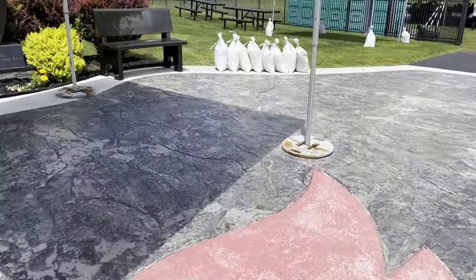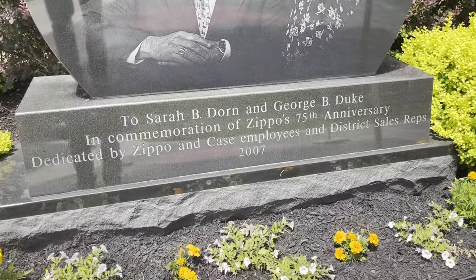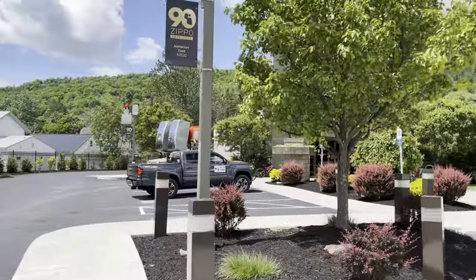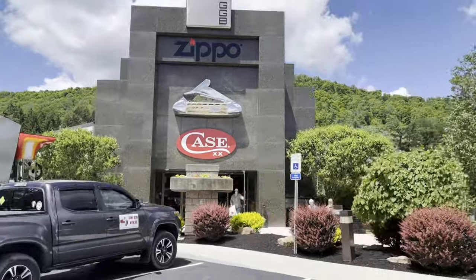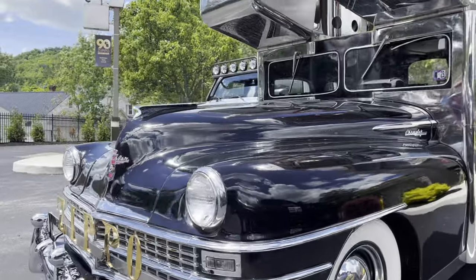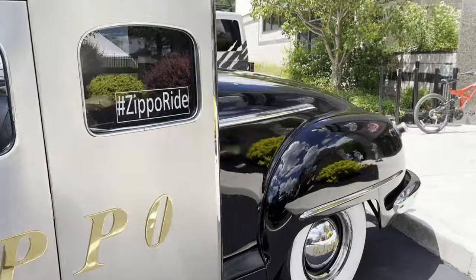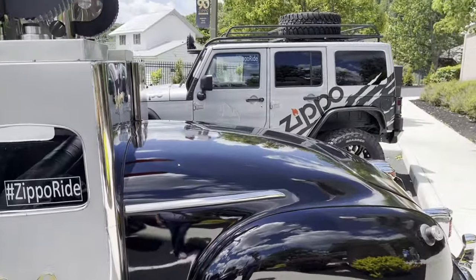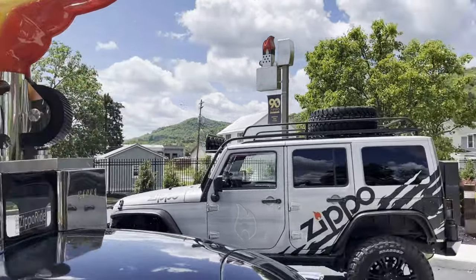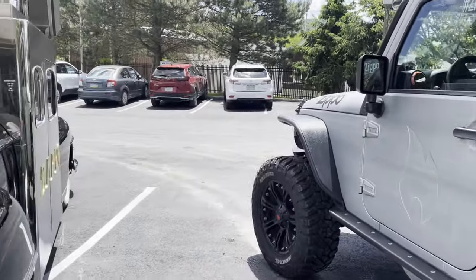As you enter Zippo's grounds, you'll see many Zippo images and logos. In 2007, this was a tribute to George Duke and his mother, Sarah Dorn. And as you approach the museum entrance, you will see the Zippo car and Zippo Jeep. This is not the original Zippo car. That was taken in for repairs in the late 1950s and never seen again. This car here was recreated in 1997 for the 65th anniversary of Zippo, and also they did the 1998 Collectible of the Year tribute for the Zippo car. There's the Zippo Jeep.